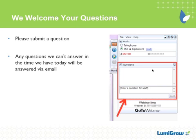Absolutely. Here's a question I have here. Do I need to hang LumiGrow lights lower than conventional lights? Kevin, do you want to field that one? LumiGrow lights are designed to be hung exactly like a high-pressure sodium or metal halide light, at the same level in pretty much the same locations. So no, they do not need to be hung lower. You can if you wish to, but it's absolutely not needed.